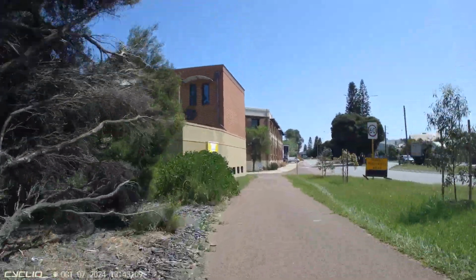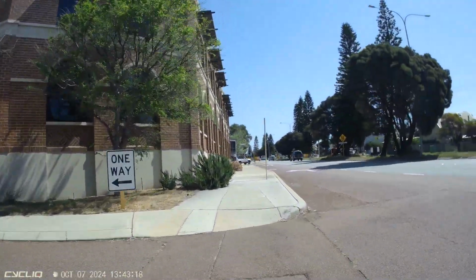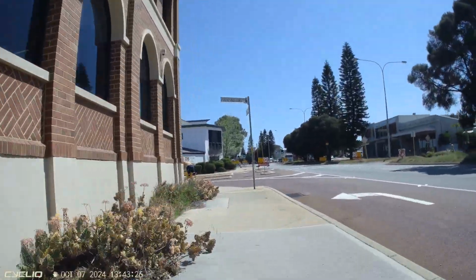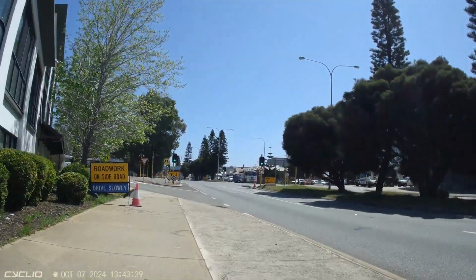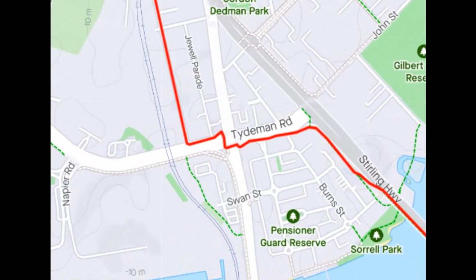You need to cross 2 intersections. Have a good look behind you for drivers that are turning left into these side streets. They may not stop for you, and you don't want to be hit from behind. Remember, drivers in this area won't be used to cyclists on this path, and they haven't been warned to expect any. At Queen Victoria Street, you need to cross diagonally to the north-western side of Tideman Road.